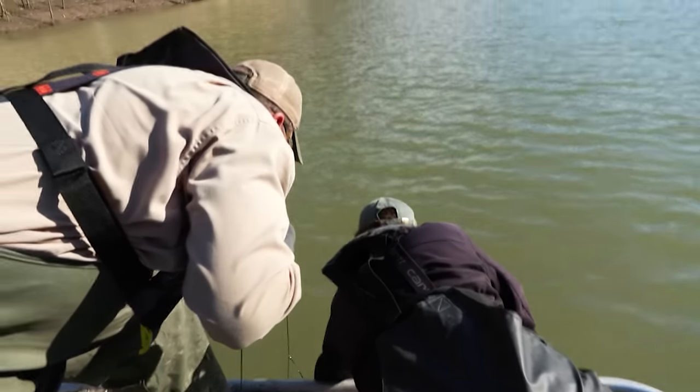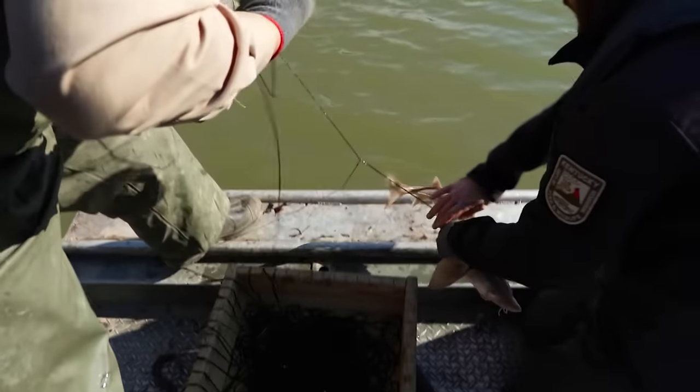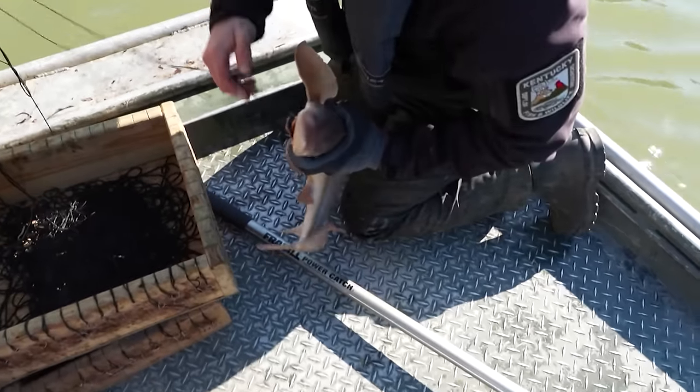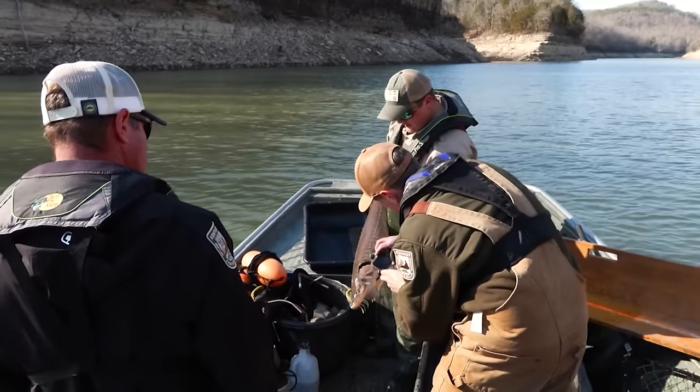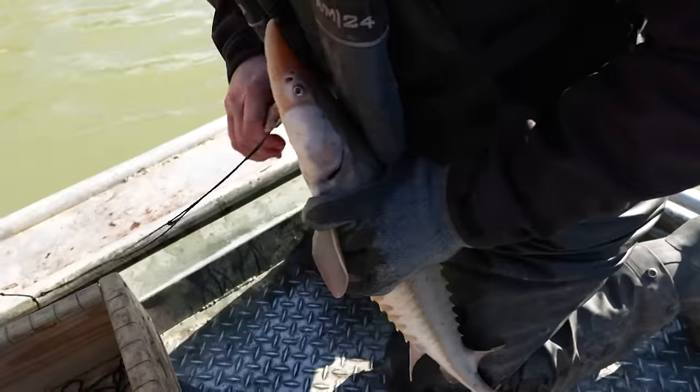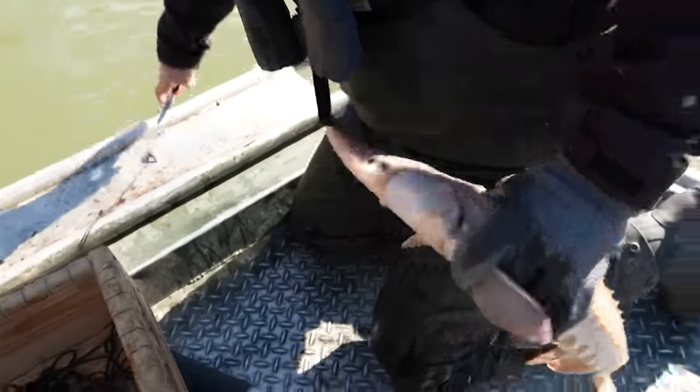If you catch one, we ask that you return the fish back to the water. But we would also like to have information on your capture date, a photograph of the fish, the location, and any other information like the bait that was used and the depth where you caught the fish. All of this helps us with our monitoring efforts.